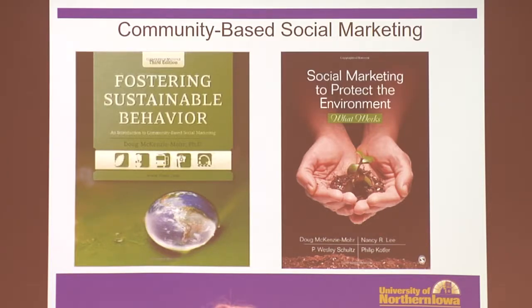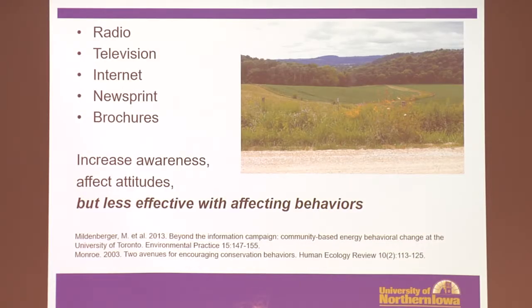He's written a couple of books, Fostering Sustainable Behavior and Social Marketing to Protect the Environment. So the first one kind of outlines his approach. The second one has case studies of how this has been applied in different communities. So like some other environmental psychologists, he's found just blanket information campaigns that aren't really targeted are really good at increasing awareness, affecting attitudes, but they're less effective with actually affecting behaviors, which doesn't mean these aren't important. I have brochures myself. It helps increase awareness and affect attitudes. That's important. But in and of itself, it can be less effective with affecting behaviors, depending on how they're designed.